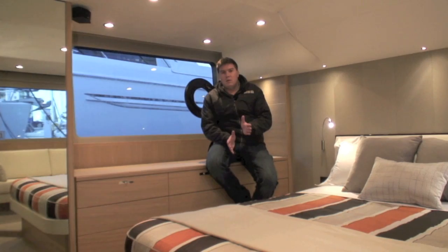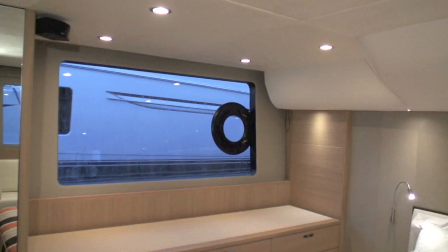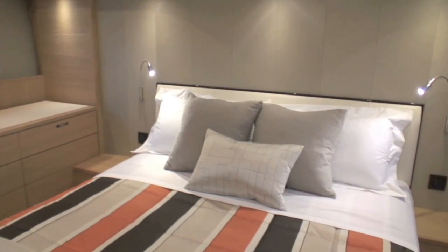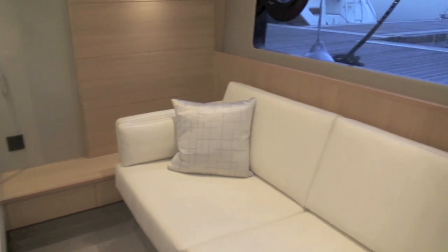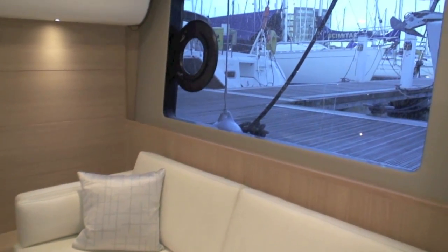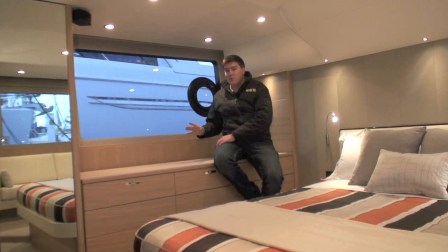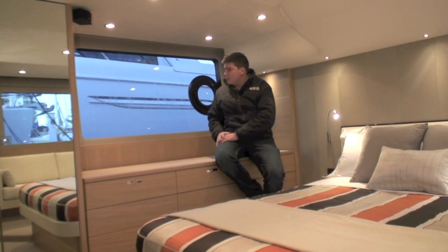Large full beam master cabins amidships are becoming pretty ubiquitous nowadays, so it's hard for builders sometimes to differentiate cabins from other builders, but what Princess have managed to do on this is transform the cabin simply by removing the mullions from this window. The effect you have of having one huge piece of glass is quite transformative, and it makes a bigger difference than you think it might. It really, really does impress.